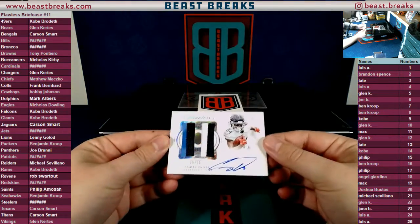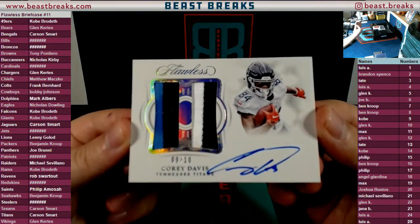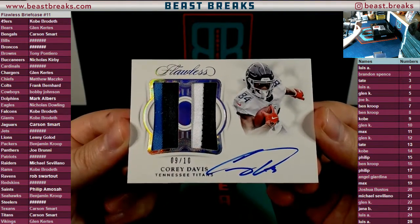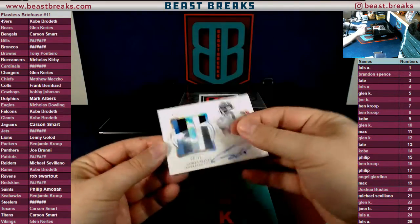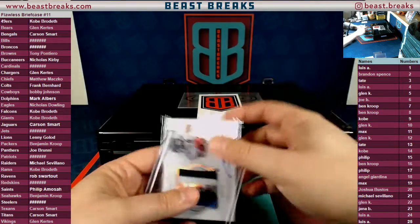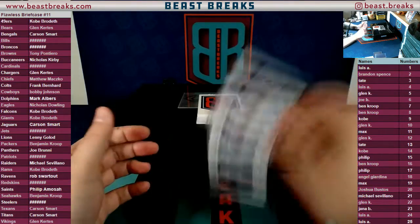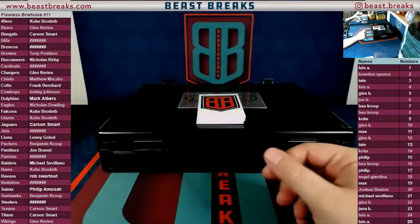Wow, for the Titans, a value team, picked up by Carson last minute. 9 of 10, Corey Davis. If I could pick up some more, Max, I will this weekend at the premiere. But if I can't, then no. Nice Corey Davis to 10.